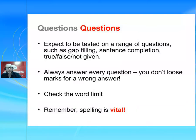Remember, spelling is vital. It's very different in the listening, but in the reading, remember that you're using text that's given to you in the text there. There's no excuse for bad spelling, okay? But do be careful, especially if time is a problem.